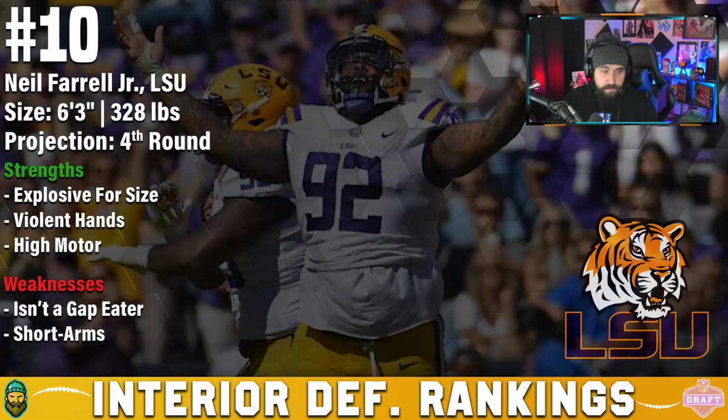Let's go ahead, get into the nitty-gritty with number 10 being Neil Farrell Jr., the LSU hog molly. That dude, he's a big boy at 6'3", 228. He's got good bursts. He showed that off there at the Senior Bowl for a guy that's close to that 330 range. He's going to be this gap-penetrating nose tackle in the league. He doesn't offer too much lateral ability, but linear, woo, straight line, like watch out. Last season, he had 24 pressures and a sack on only 228 pass rushing snaps.